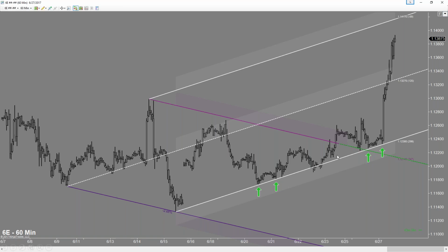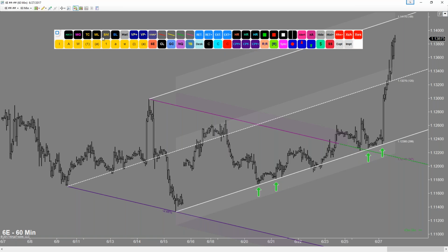So for instance, right here, if we were trading this as a correction, the market has broken up out of this last downsloping channel here, right? It's broken up and out of it, and then it's pulled back to the channel. This is what we call a kiss goodbye. We actually programmed that into the tool. This is the toolbar that we use.